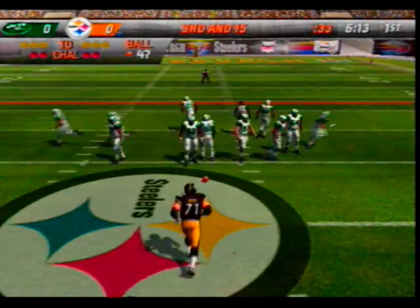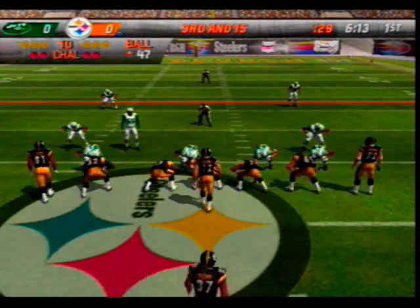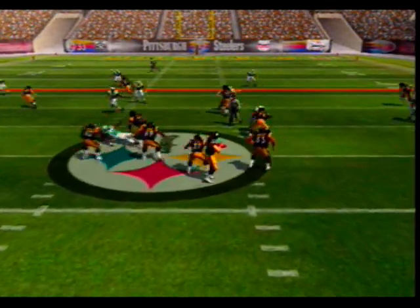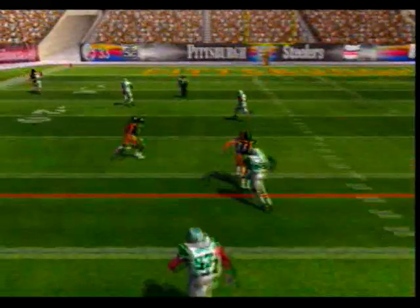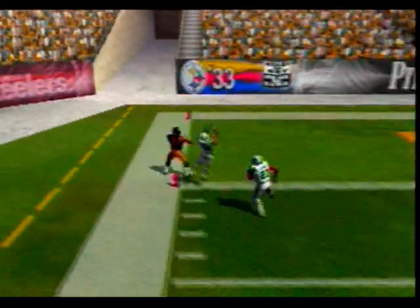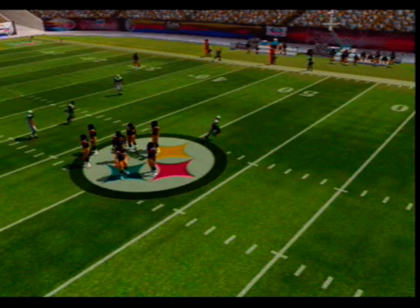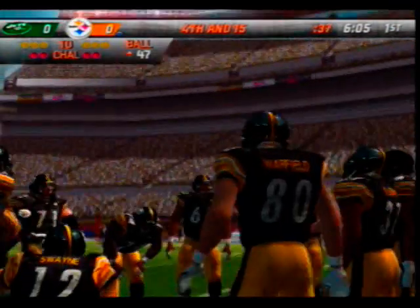Third and 15. Ball on the 47-yard line. The Jets come out in a nickel package. Launches it deep to the left. He had the ball in his possession, but couldn't come down with both feet in bounds, and now they'll face a fourth down. Yeah, he'd love to have that throw back because he knows he would have had six.